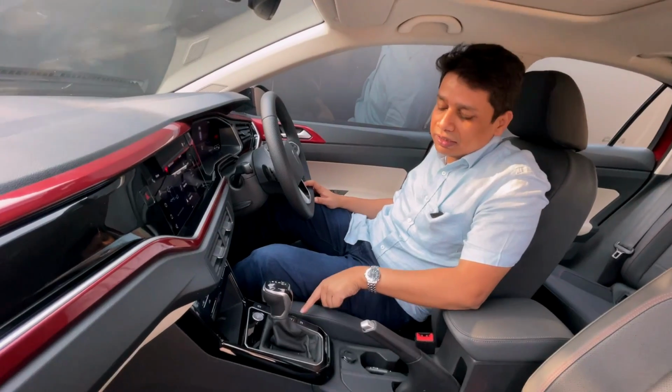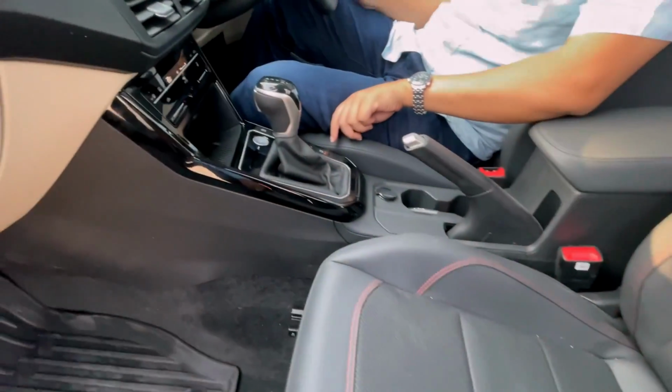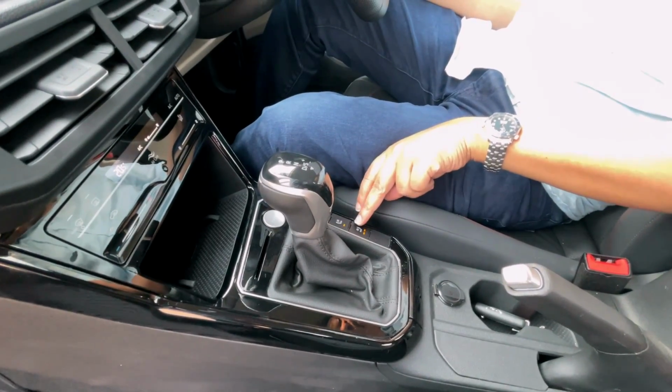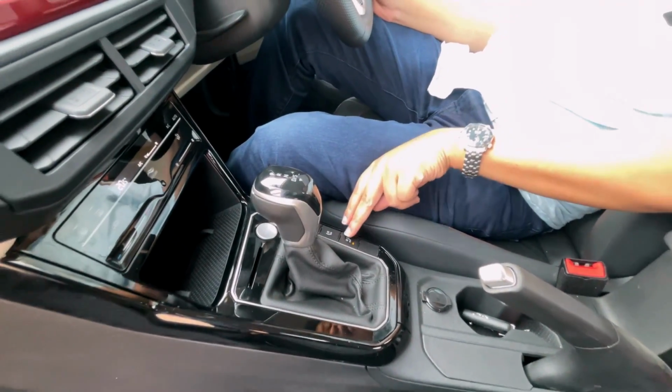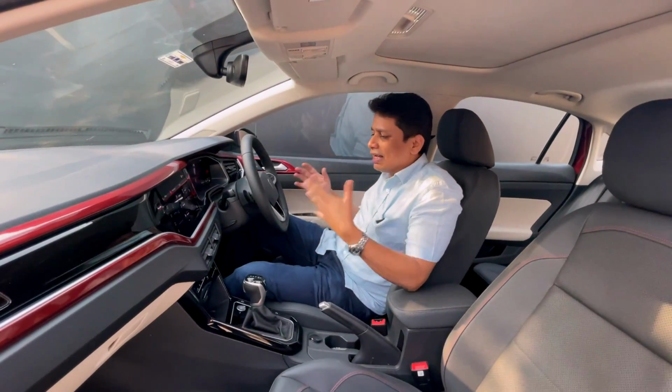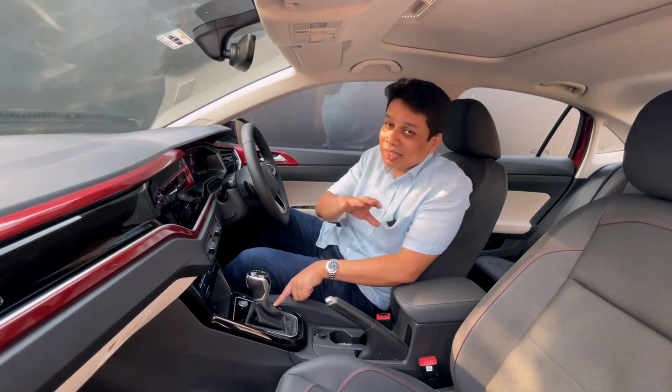And you also get cool front seats, which is my favorite feature, especially on a day like today when the temperatures outside are almost 40 degrees. So this is a fantastic feature both for the passenger as well as for you. The seats also are good in terms of comfort. The comfort is quite good. And this is a feature which its main rival, the Honda City, doesn't have as yet.